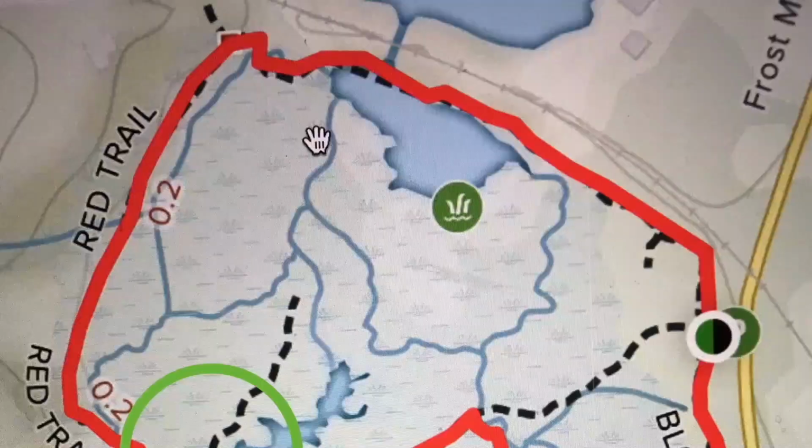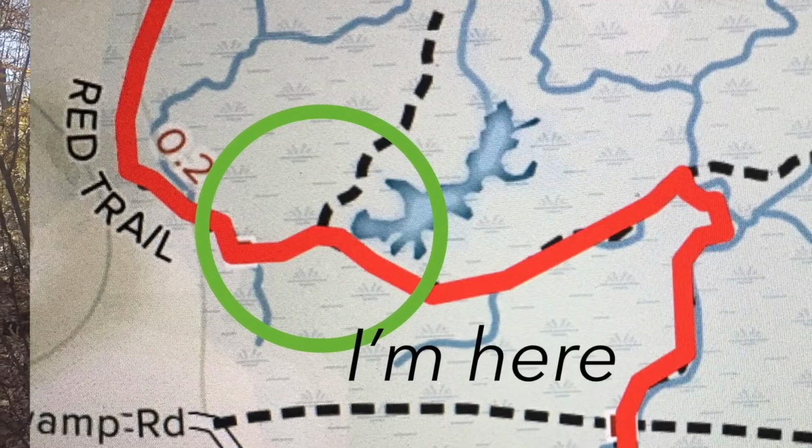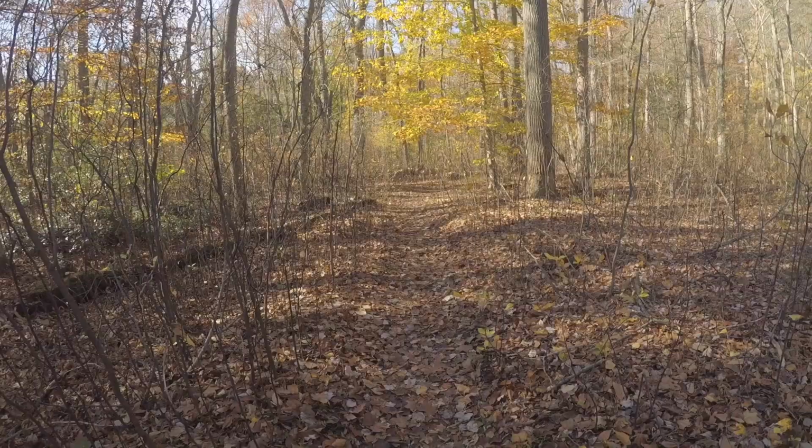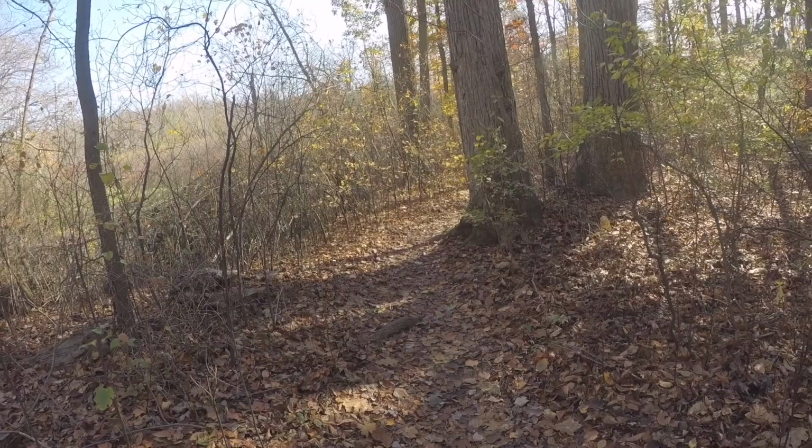Hey everybody, this is a familiar spot for me. This is where I found that dead end trail right down there. I'm not gonna try that today. This is where I came from, over by the swamp where we started. And this is the direction we're heading. You get to the tail end of the Blue Trail, that'll bring us over towards Upper Francis Pond, which will be the next segment.